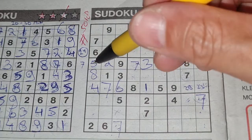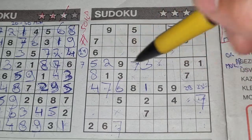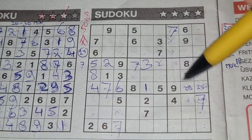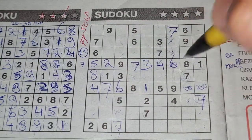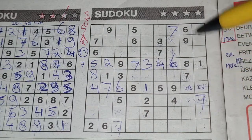Two missing numbers in this row. Four numbers. The 1, the 2, the 3, the 4 is missing. The 5 and the 6 is missing. A 4 and a 6. We have a 4 in this column. No 4 there. 4 should be here. And the 6 goes there. So we have a 6 in this column. 6 in the column next. So last column.